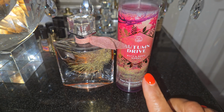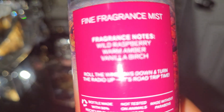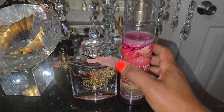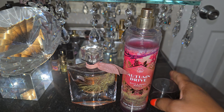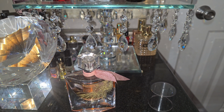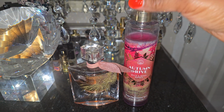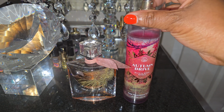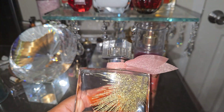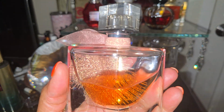Anyway, Autumn Drive by Bath and Body Works. It has wild raspberry, warm amber, vanilla birch. So it's a beautiful raspberry scent. This is the first time that I can remember really giving it a good wear. It's a bright raspberry scent. It has a freshness about it. So I layered it with Oui La Vie. This is so good.